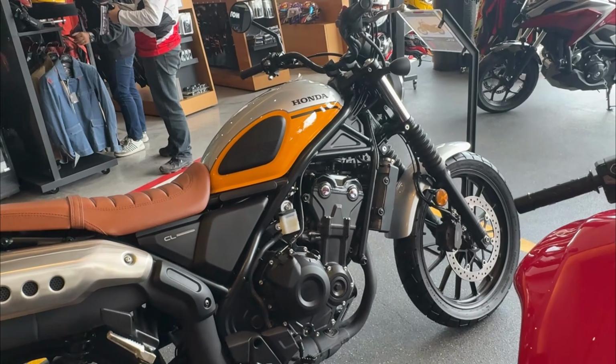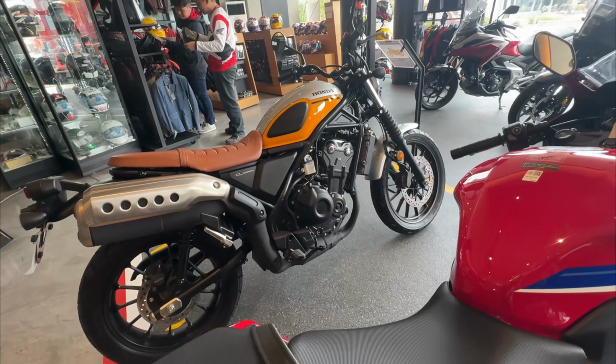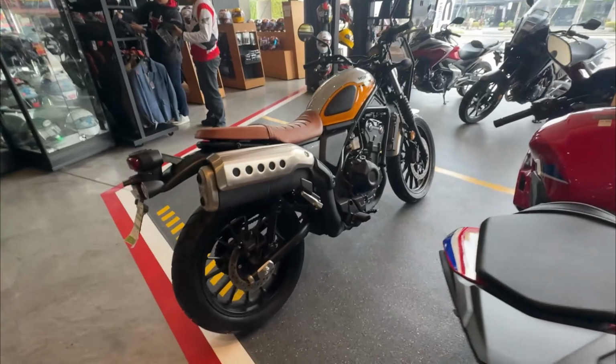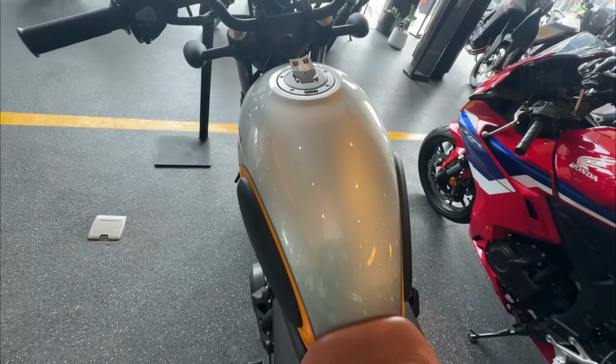Now the 500 does get a little chunky, coming in at 190 kilos. So in addition to being the most powerful, it would also be the heaviest in class. But there again, to be expected, because we're really looking at 400s today. But that's what Honda has.